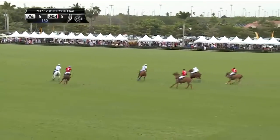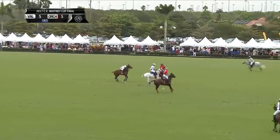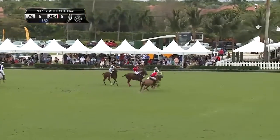Bob, great back shot there for Adolfo. Adolfo seems to always pick up Bob's back shots. Somehow, I wonder why that is. They play together enough, they should know. And now it's going to be taken here back across to the left-hand side by Adolfo Cambiaso. He's got Facundo waiting for him there.